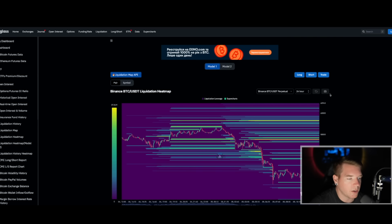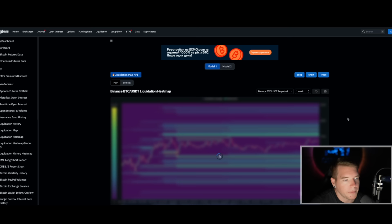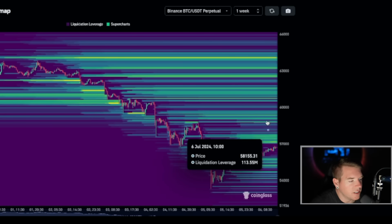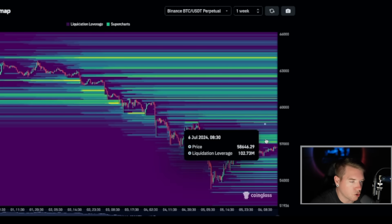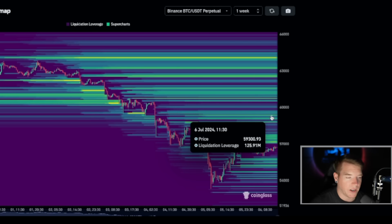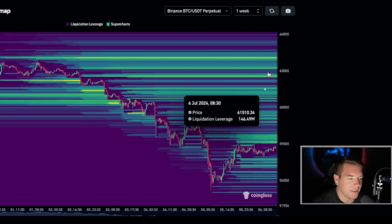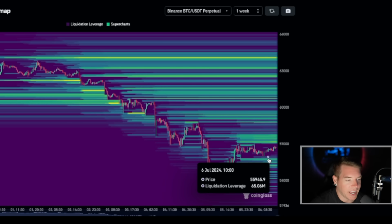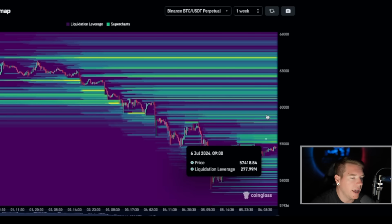Then in terms of the liquidation heat map, let me actually go to a weekly one. What we are seeing right now is that so much liquidity is above us because everybody tried to go short with all kinds of leverage. And you see here now the density. So this will definitely be cleaned up. But again, I don't want to rule out that we see one more quick move to the downside to like $55,000 and then shoot back up to the upside.